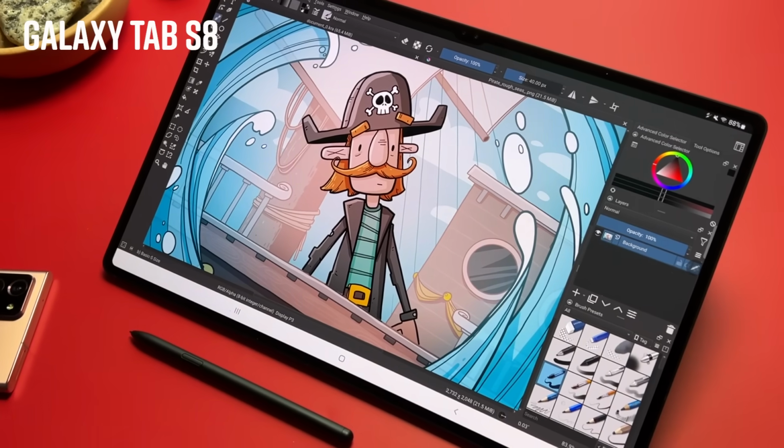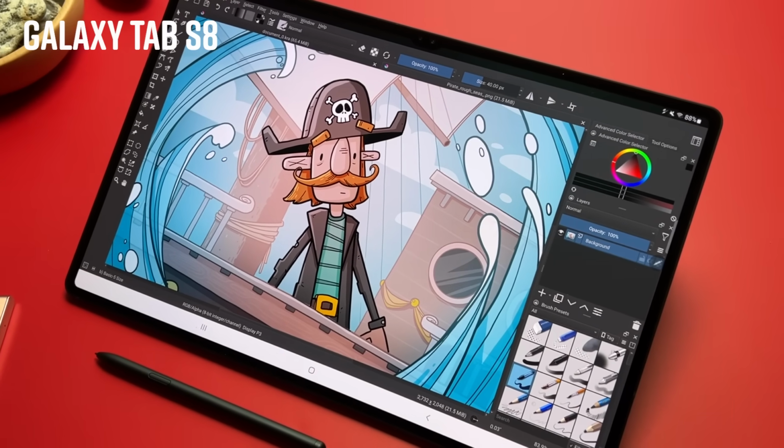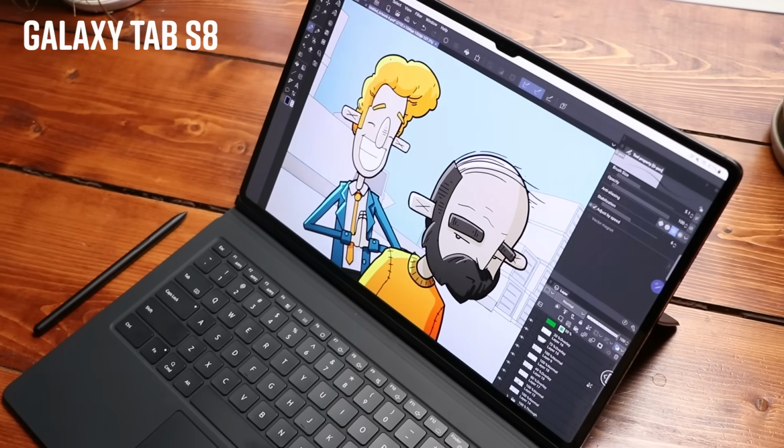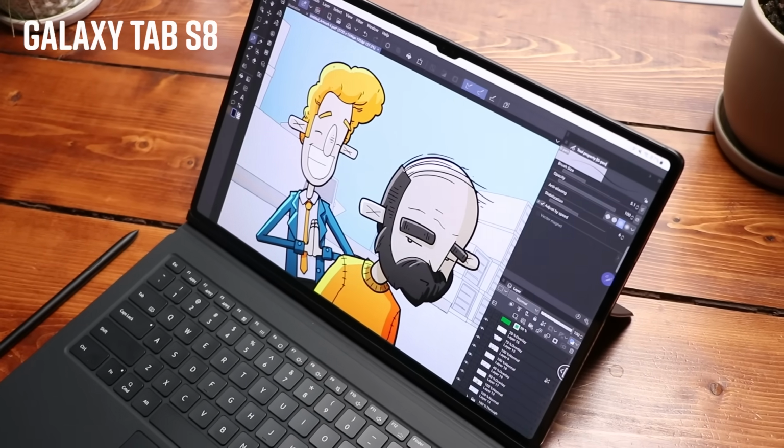Anyway, back to the topic. All right, so let's talk about the Samsung Galaxy Tab S8 and why I like it better than everything else out there. Samsung's release schedule with tablets is a little interesting because it's not consistent.